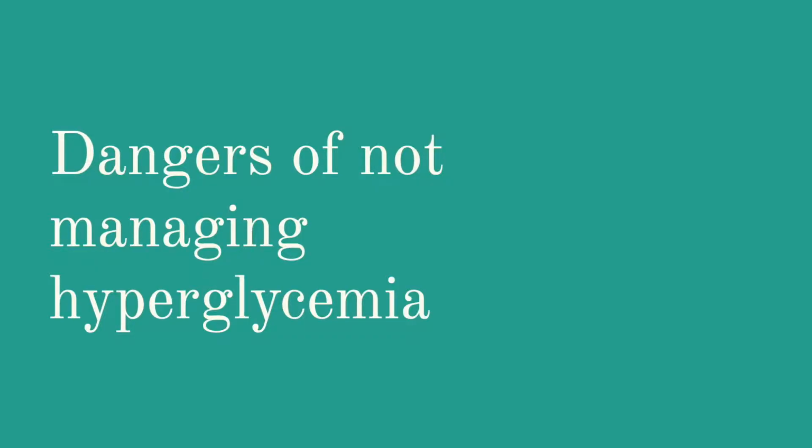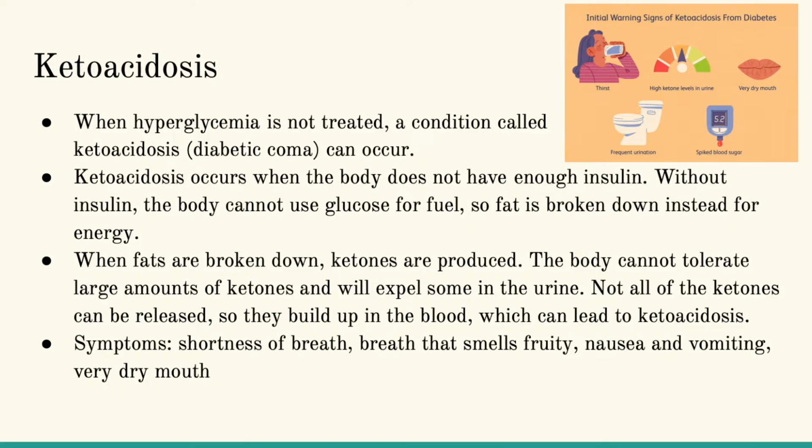The dangers of not managing hyperglycemia. Ketoacidosis. When hyperglycemia is not treated, a condition called ketoacidosis, which is a diabetic coma, can occur. Ketoacidosis occurs when the body does not have enough insulin. Without insulin, the body cannot use glucose for fuel, so fat is broken down instead for energy. When fats are broken down, ketones are produced. The body cannot tolerate large amounts of ketones and will expel some in the urine. Not all of the ketones can be released, so they build up in the blood, which can lead to ketoacidosis.